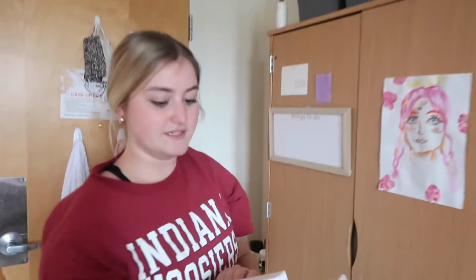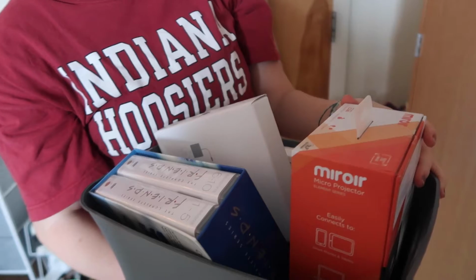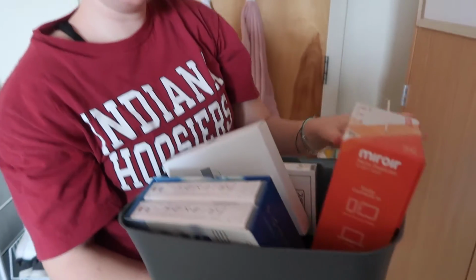And lastly, I have some stuff that I could use in my living room. A little projector, little discs. The entertainment center. Yeah, right? The entertainment center, if you will.